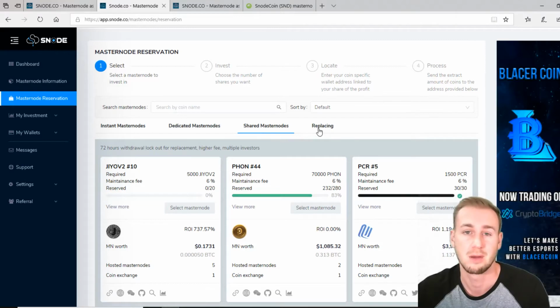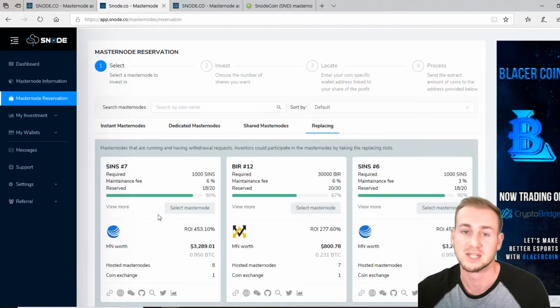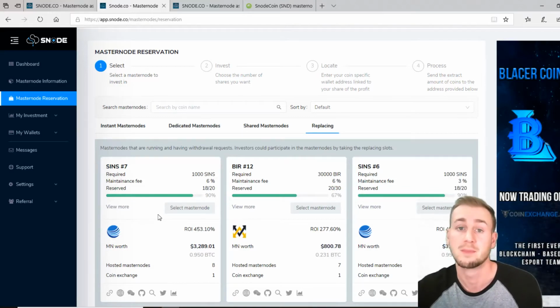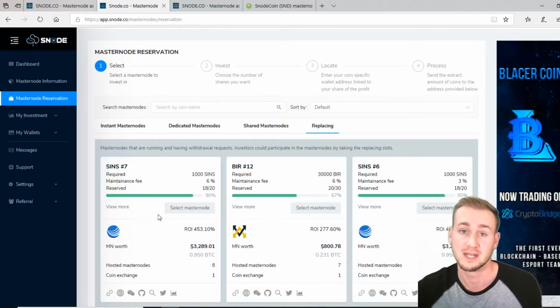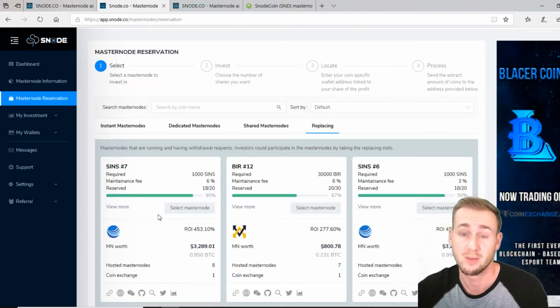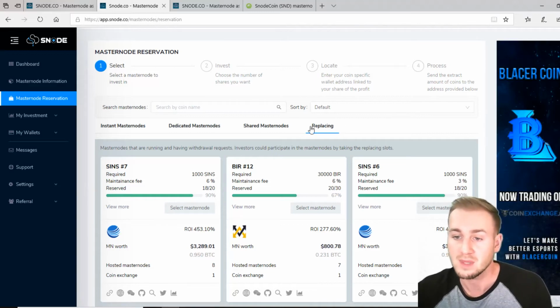So say I wanted to pull out my coins, I would then be in here, and you would see them as replacing. So hopefully someone on the website wants to come and take your position, keeps the Masternode ticking over, and obviously gives a good opportunity for everyone: the person who's pulling out gets their coins in a timely fashion, and the people putting their coins in ensure that the actual Masternode doesn't stop running. So a pretty good, well laid out plan, and I think it makes their system totally manageable for them.